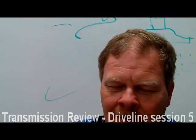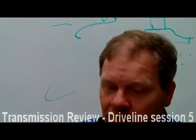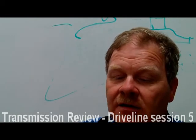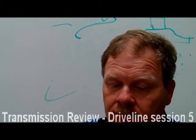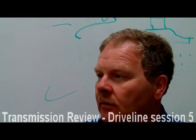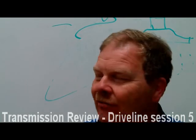Number three. Gear position is determined by which gear is locked to the main shaft. That's on a manual transmission, right? Yeah. Gear position is determined by which gear is locked to the main shaft. That is true. No, manual. That's what I said, manual. This is manual? Yeah, we've moved to a manual. This is manual and automatic. Oh, okay. Hey, that's what drivetrain's about, okay?